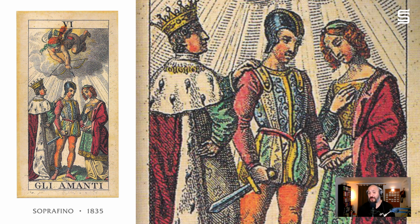This one is really interesting to me. I don't know how much time I'll be spending on it, but this is the Soprafino deck from 1835. And a lot of the elements I've been referring to here are present. You've got Cupid up top, what looks like the unifying central figure in the middle, then the woman on the right, and a king on the left.